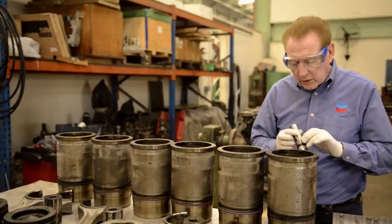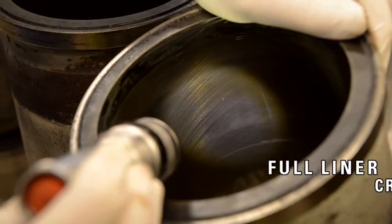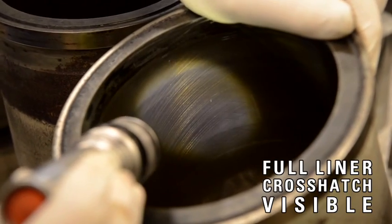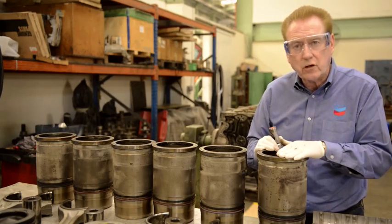Looking at the internal part of the liner, we see a full crosshatch pattern, indicating we've had excellent oil consumption control.